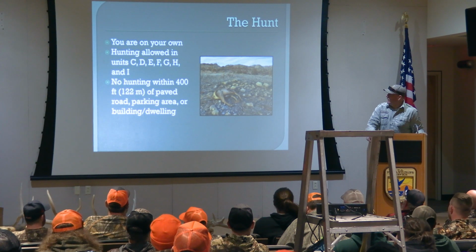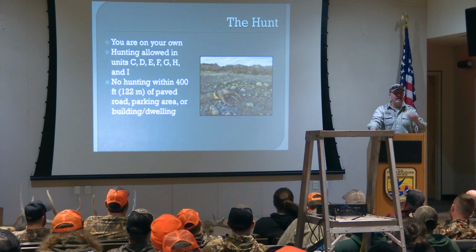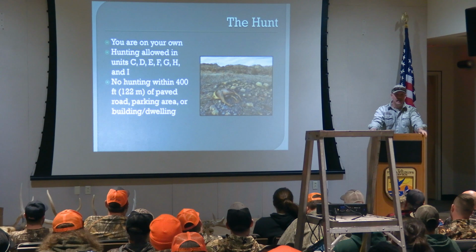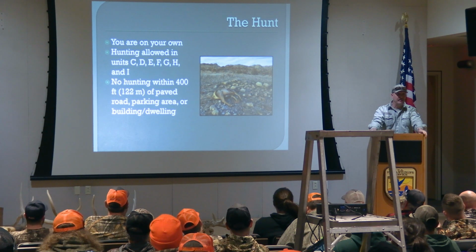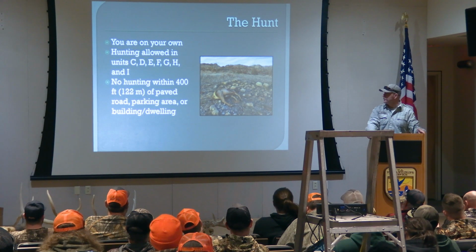And then some hunting or shooting restrictions. There's the main highway, asphalt roads, and some infrastructure and places where there's people, offices, maintenance yards and camping, so you need to be 400 feet off of those paved road areas when you're hunting, just out of safety for anything in those areas.